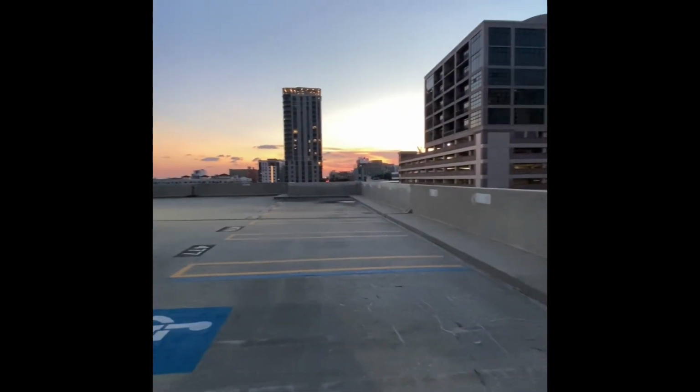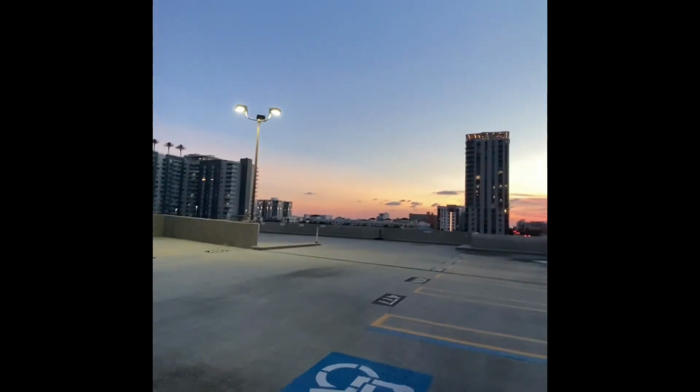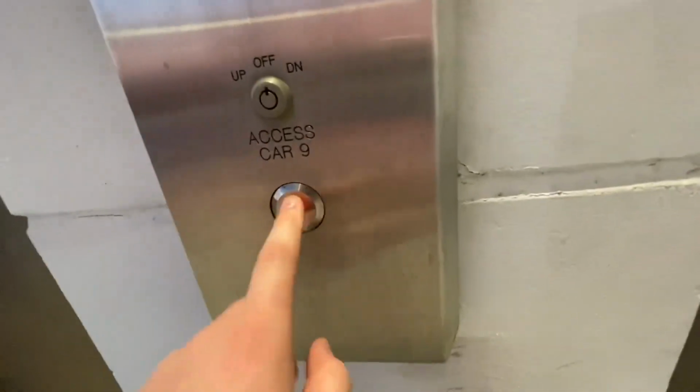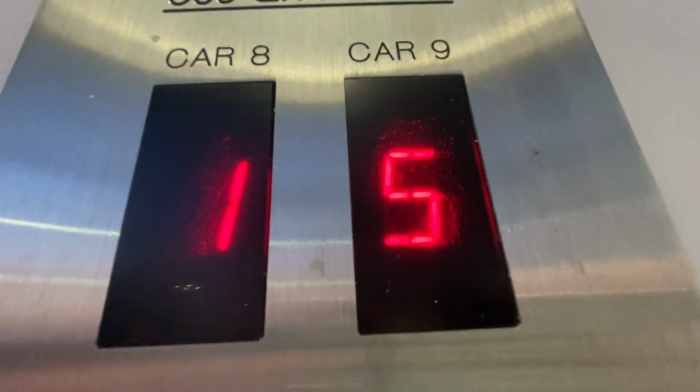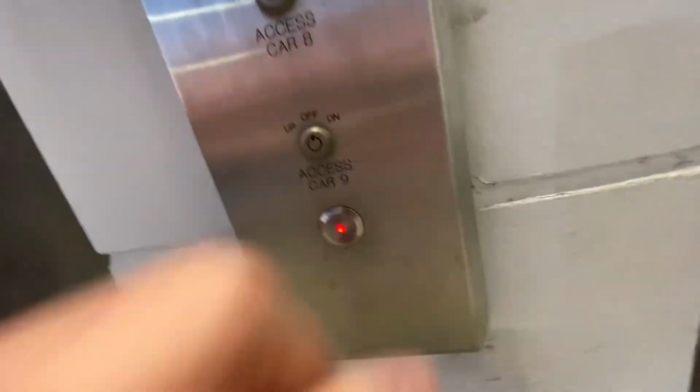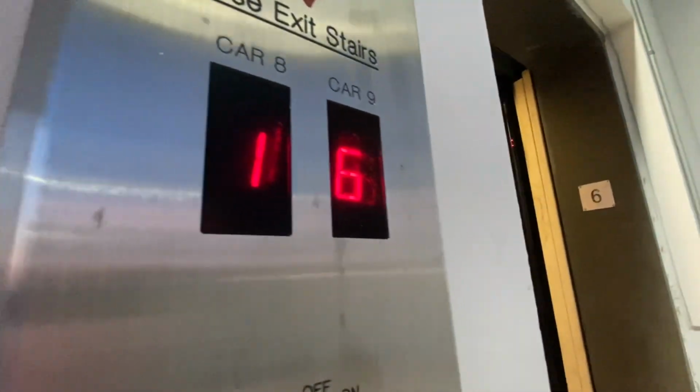Look at the beautiful sunset in downtown St. Pete. Not that, but we have to get the one with the left, which the door sounds rough. So we're gonna set this down to one. Oh, it just opened again. I gotta wait for this to close all the way.